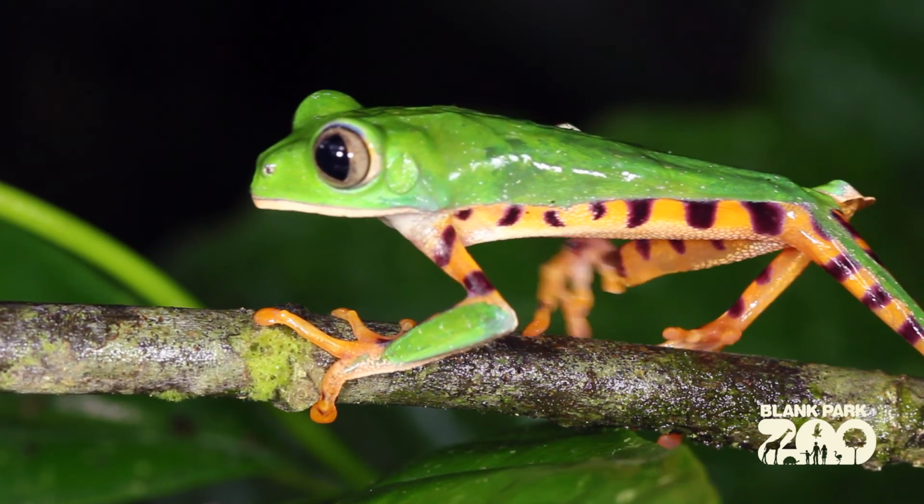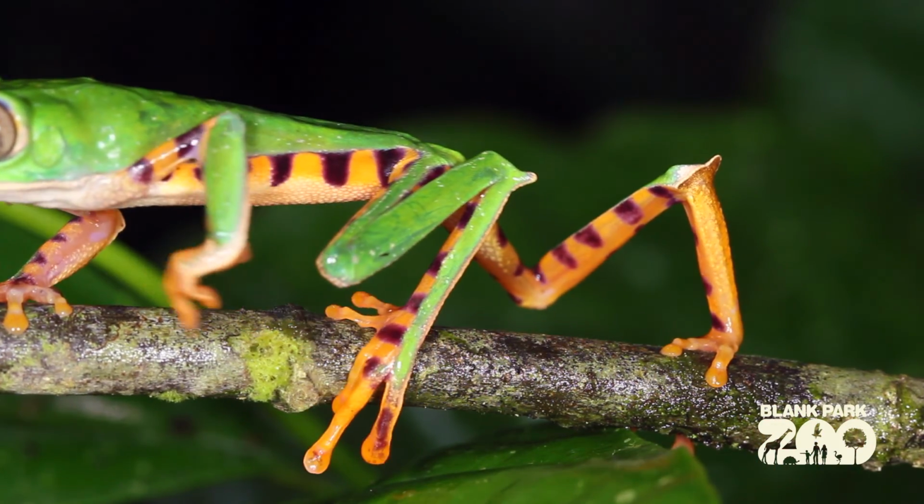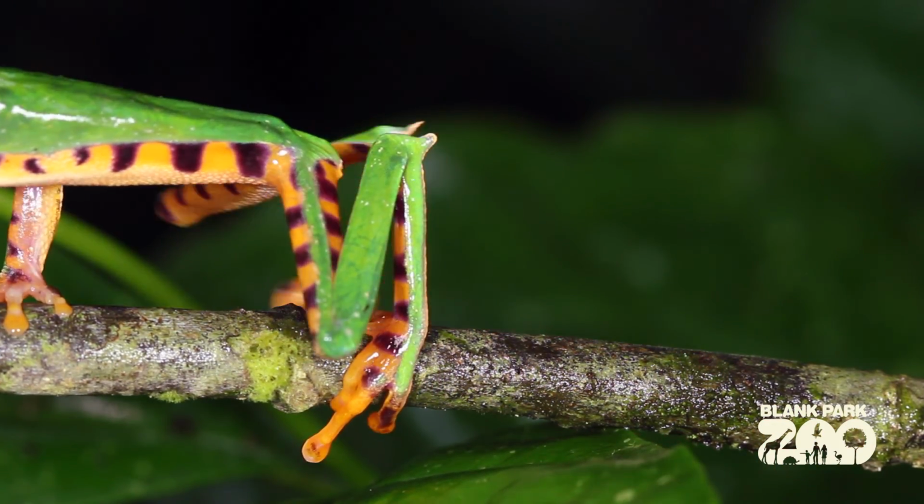The lemur leaf frogs are not yet on exhibit, though they will be coming soon in the new reptile and amphibian wall that we are expanding in the Discovery Center. So look forward to finding them in this new expansion.